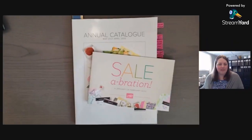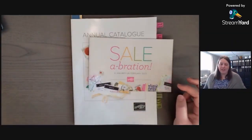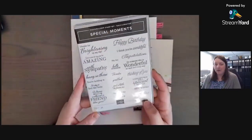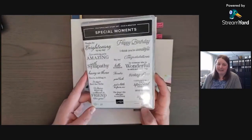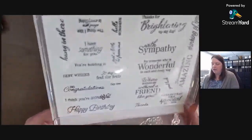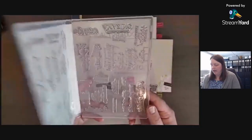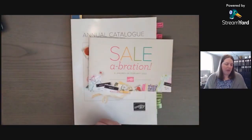So I'm going to switch cameras around here and we'll get started. All right, so first up for Celebration, this one is a freebie. So for a $120 order, so it's $120 Canadian before shipping and taxes, this Special Moments photopolymer stamp set you can choose. So it has all these wonderful sayings. And so we're going to use this one on one of the cards. I'm going to make 2 quick and simple cards.